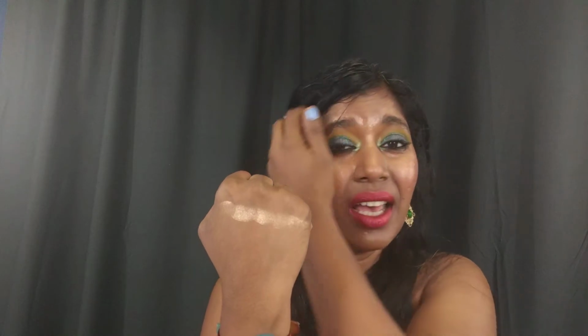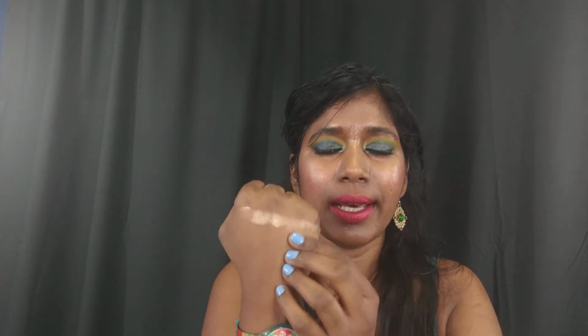So this is the first shade, the pale gold. I would say it's not very pale. Even on my skin tone it looks like a gold color. I can see that yellow gold color in there, so I wouldn't call that a white gold. It's definitely not a white gold.